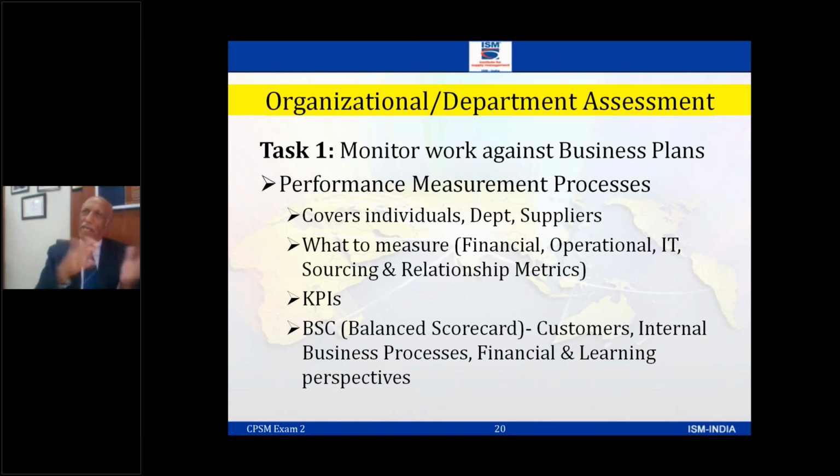KPIs. So the KPIs you could have for your individuals, you could also have for suppliers, but for the department part, you could have a balanced scorecard. The balanced scorecard can help you to understand your department. How does it deal with the objective of the organization, the corporate level? So you'll be looking at the customer, how the customer feels about you, internal business processes, financial, and learning perspective as well.